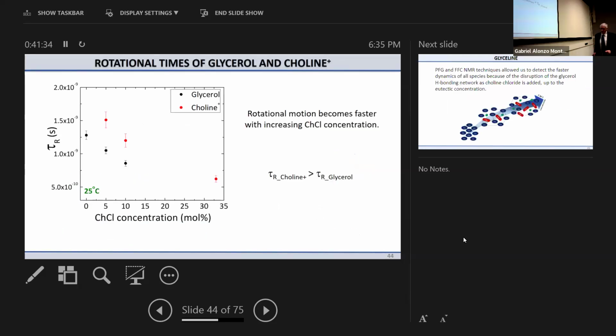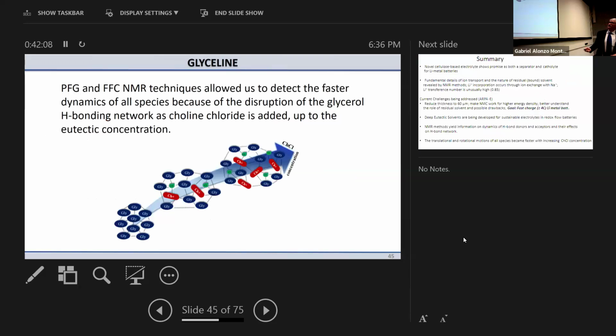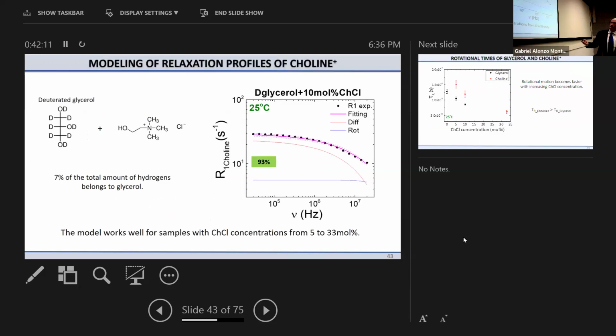And here's the kicker: using our methods, we can actually get the molecular correlation times for rotation. Right? And we see that as you increase the choline concentration, the rotation time goes down. You're speeding up the dynamics, not just for translational diffusion, but also for molecular rotation. So we have this both for the choline and for the glycerol as well. The choline has a longer correlation time, and it isn't just because of size effects. The choline, remember, is charged, right? So that also slows it down.